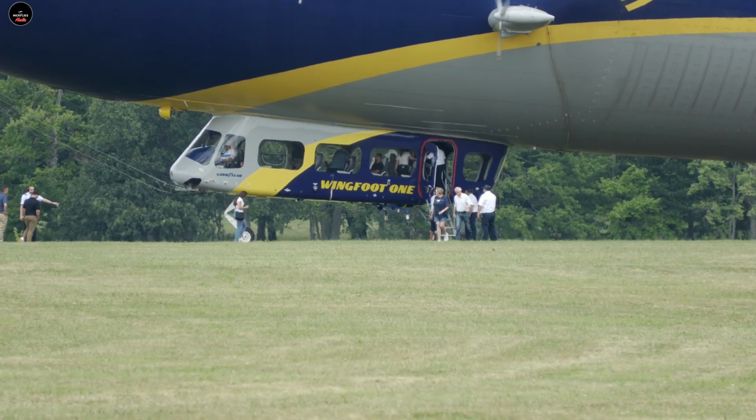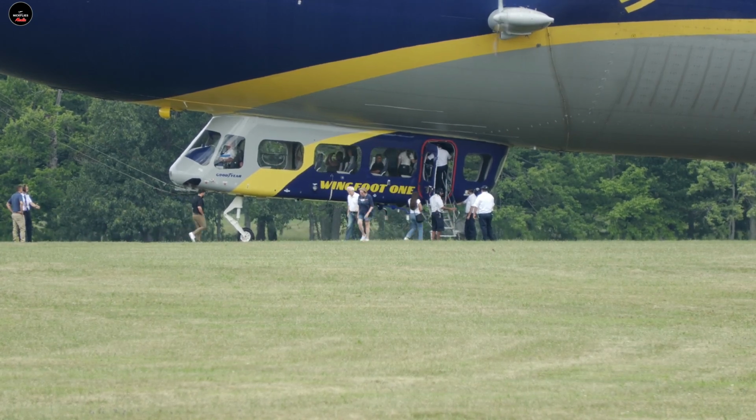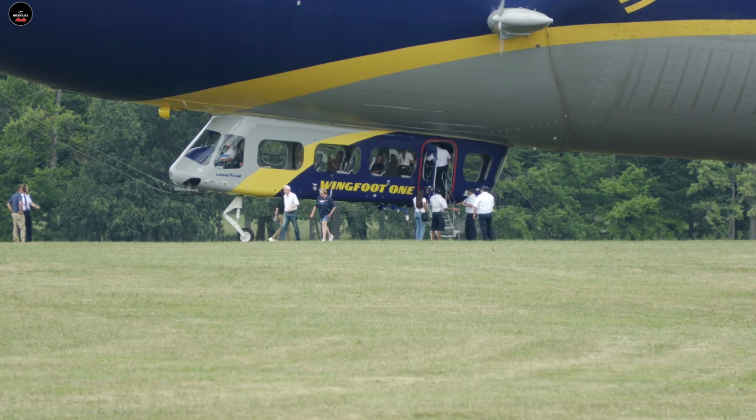We do have the radio on in the background, so every once in a while you hear a call for 1 Alpha, which is the call sign for the airship, November 1 Alpha.